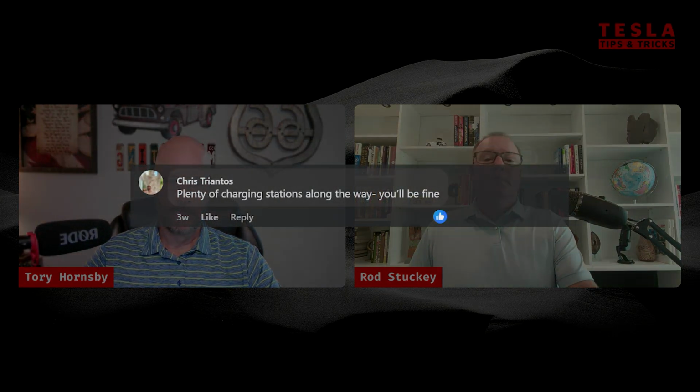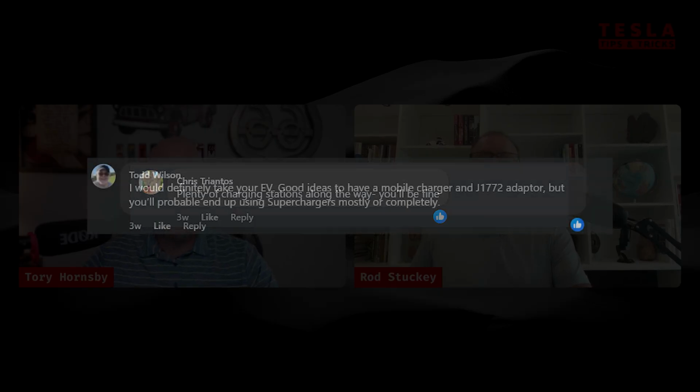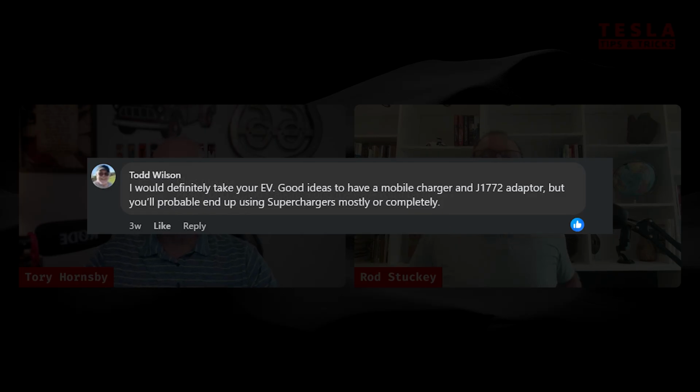Chris says, there's plenty of charging stations along the way. You'll be fine. Todd says, I would definitely take your EV. Good idea is to have a mobile charger with you and a J1772 adapter. The J1772 is the adapter so that you can use the non-Tesla chargers, but you will probably end up using mostly superchargers or exclusive superchargers.